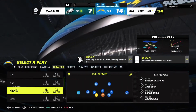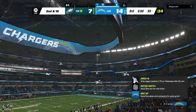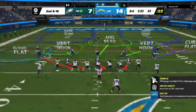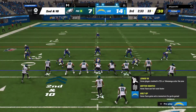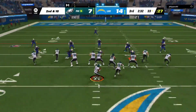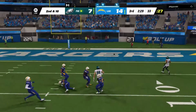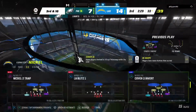Second down. It sort of looks like they still have some fight in them on this series because it seemed like things were headed for the red zone. But if this defense gets 2 more stops, they can keep them out of that area. 19 tight, 19 tight. To throw again on second down. Hurts. And that one too far in front. He couldn't reel it in.